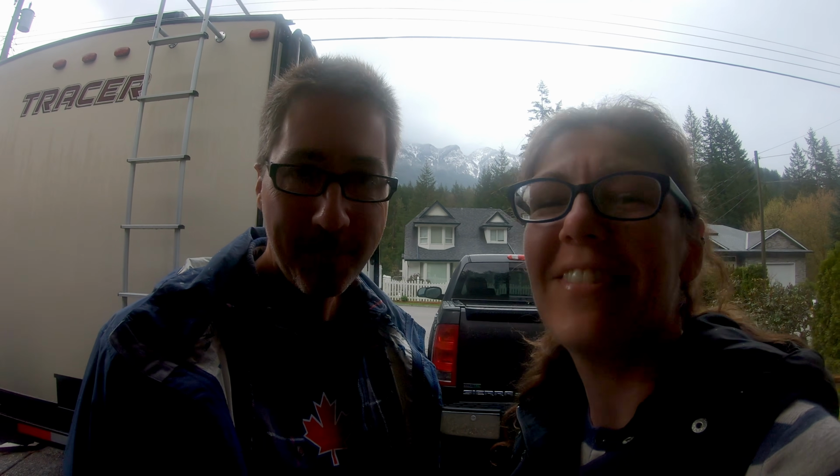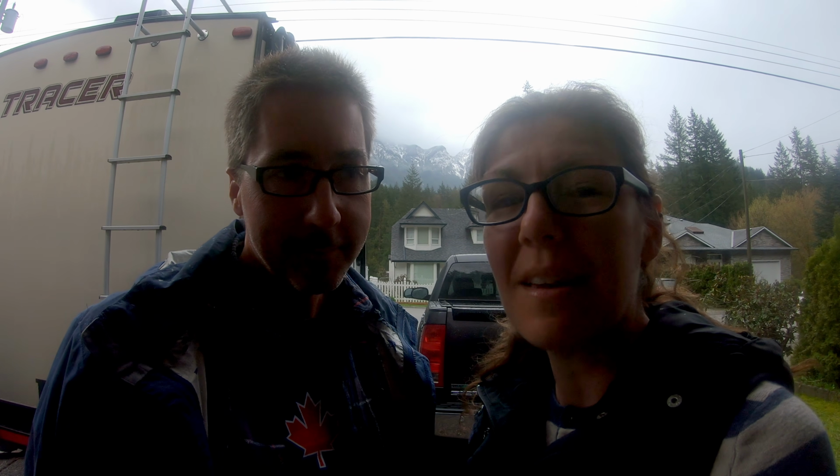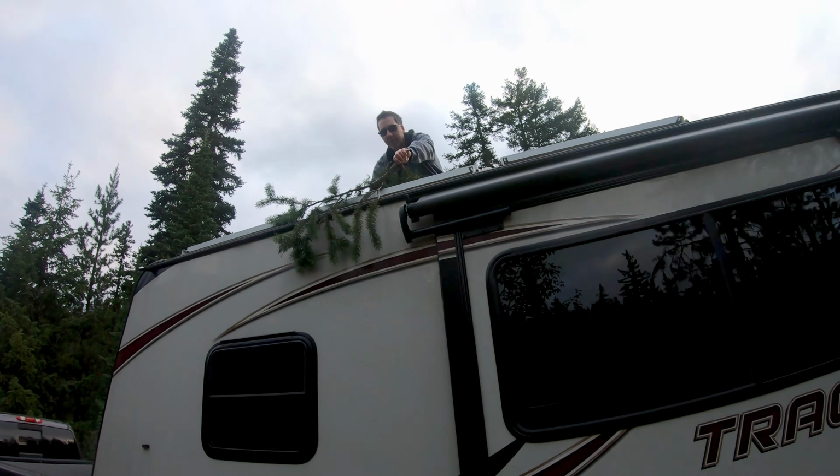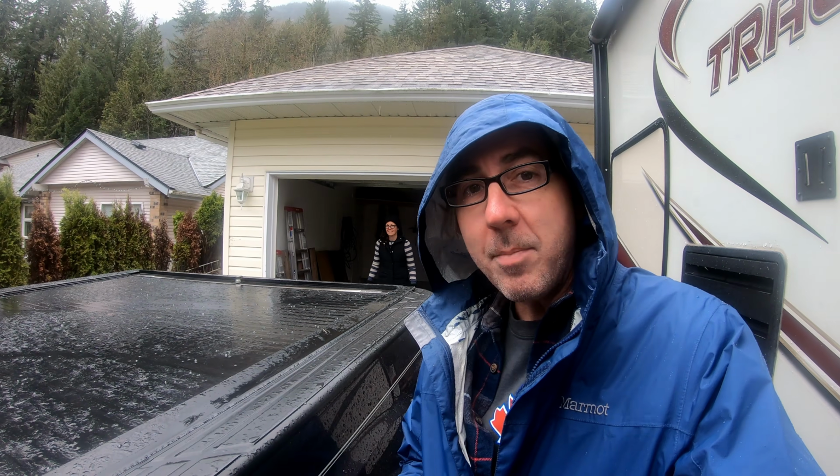All right, so today we are taking our trailer for service. You may remember last summer we hit a tree and popped a hole through the rubber roof. We've patched that, but we didn't patch it in time and there's a soft spot. So we've got to get the trailer to the repair shop. We're hooking up in the hail.